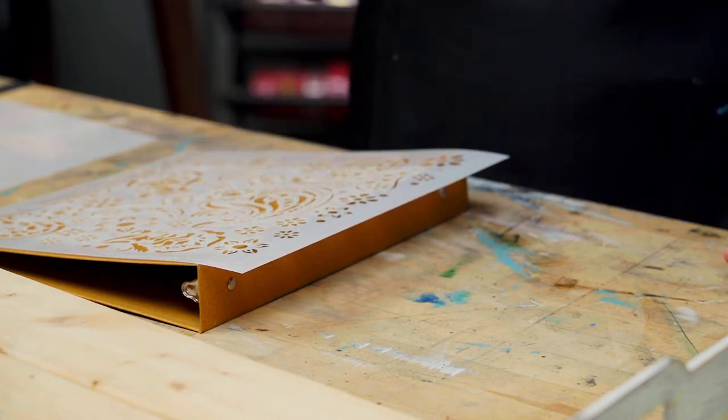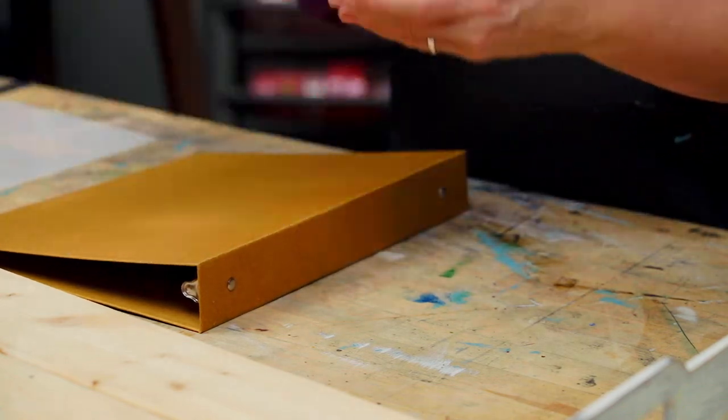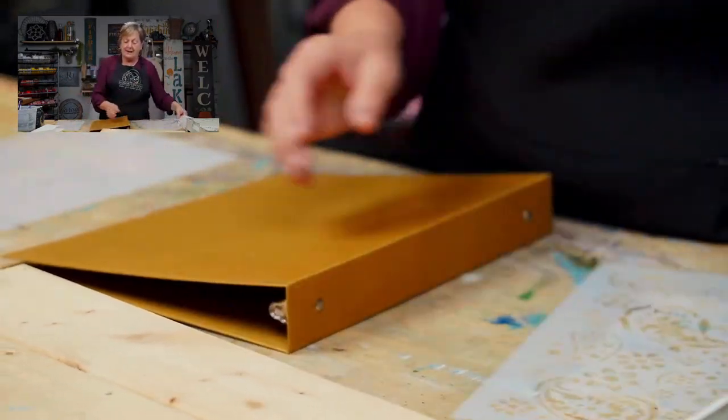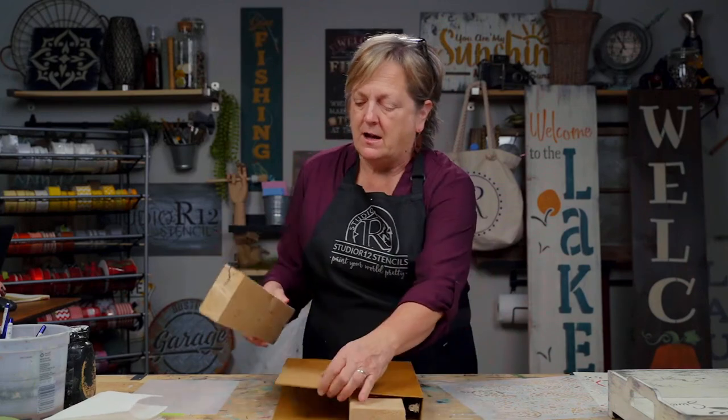Now, you could do a couple of things. You could use an adhesive on the back side of your stencil, and you could stick it down. Okay, that's fine. That's good. That works. But what I like to do is, number one, I like to level out my surface. So I found some 2x4s. Just stuff those in there. And that's going to make my surface flat.